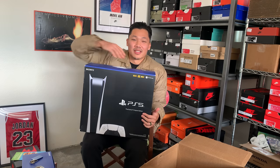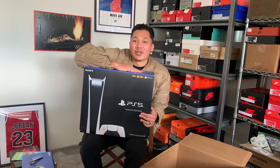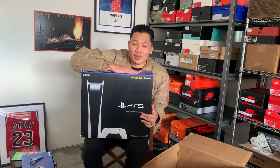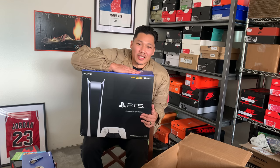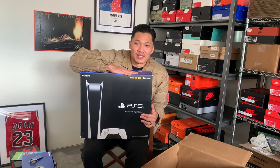So the life of a sneaker reseller sometimes isn't always sneakers. I know some people hate on people who resell this kind of stuff. I get it. But also, if people are willing to pay it, that's the whole point of sneaker reselling, right? If people are willing to pay for a shoe that is overpriced for what it is, it's the same thing for pretty much anything else in life, like concert tickets and whatever you have. So we do have a deal right now for these PlayStations. So we'll go ahead and jump to that.